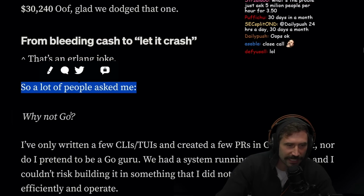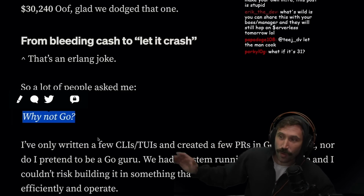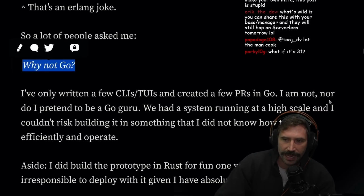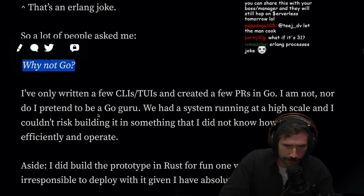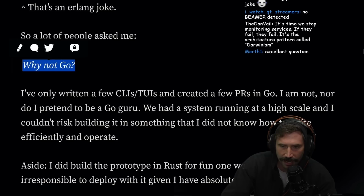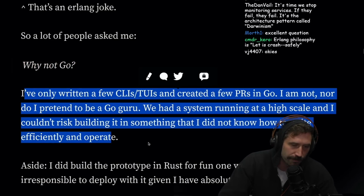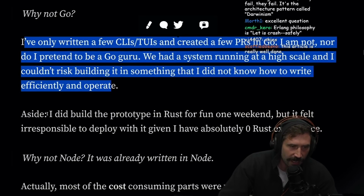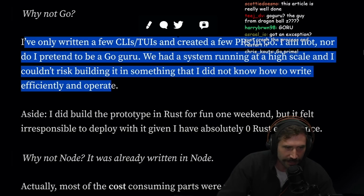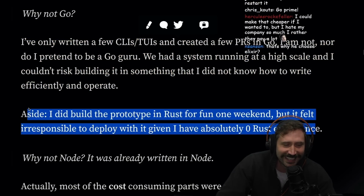So a lot of people ask me, why not Go? This is a great question. I love this question. I've only written a few CLIs and created a few PRs in Go. I am not, nor do I pretend to be, a Go guru. We had a system running at a high scale, and I couldn't risk building it in something I didn't know how to write efficiently and operate. That's one of the beauties about Go. You pretty much always write it pretty efficiently. Aside, I did build the prototype in Rust for fun one weekend, but it felt irresponsible to deploy it given I had absolutely zero Rust experience.